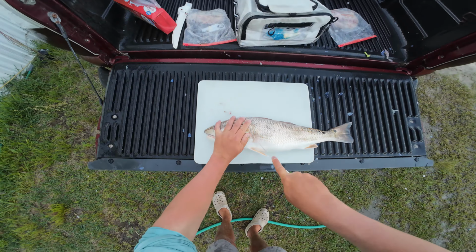Get to the backbone right there and kind of jump over it. Angle down like that, so we make sure to get as much of that meat as we can. Right here, we're kind of going to want to try to hop over that rib cage right there. That's got bones in it anyways. We don't want that meat. Bring that on through. And there's our redfish fillet right there.